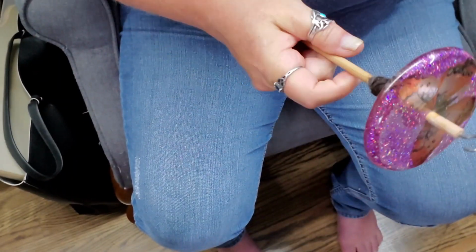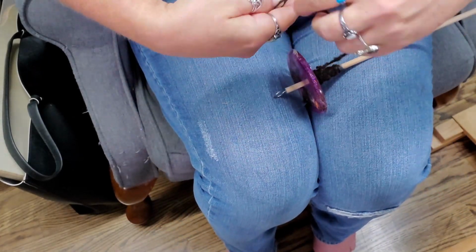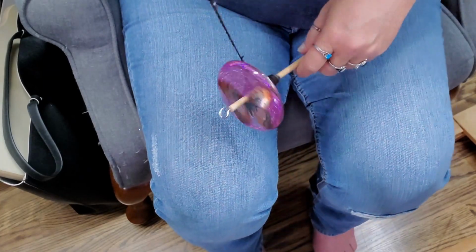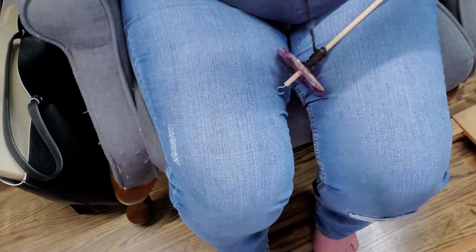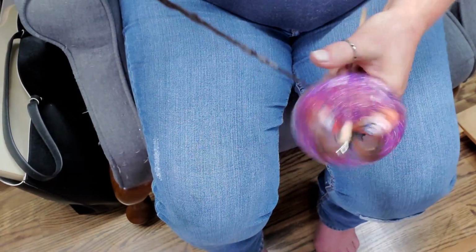So just wrap it on here for a moment. Then we'll use our body knotty, since it's just a small sample. There we go.